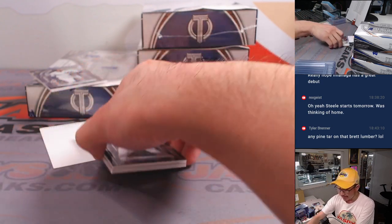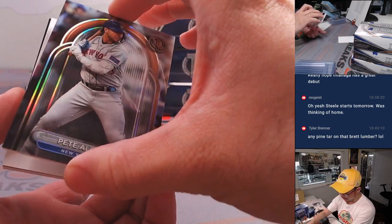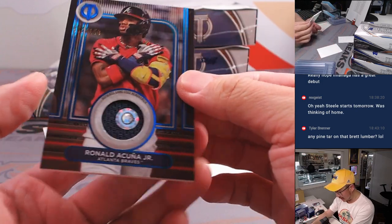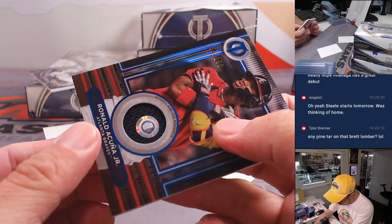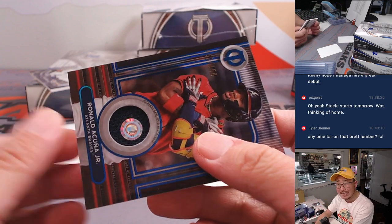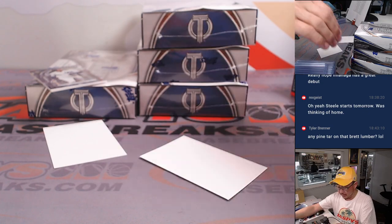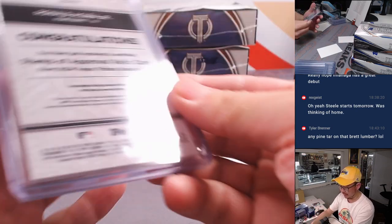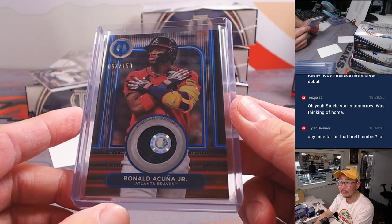I know, that would be nice to have some pine tar on a bit of that lumber. And we know exactly what game that came from. It's Pete Alonso and Ronald Acuna Jr., 57 out of 150. Getting that hologram sticker as well, KV120936, I think. It's going to go to Josh Smith and the Braves. Stamp of approval relic card. I dig it.